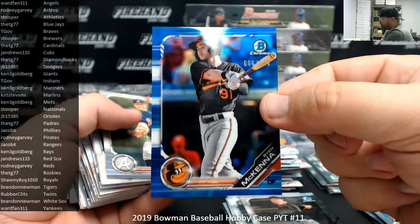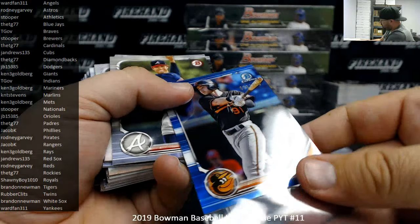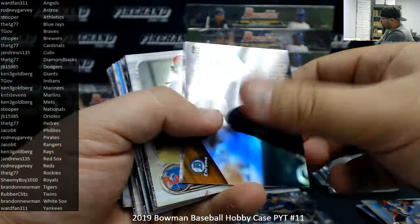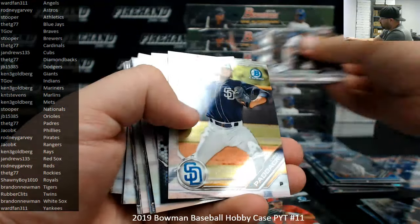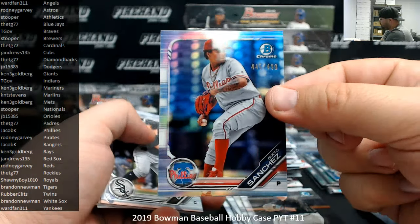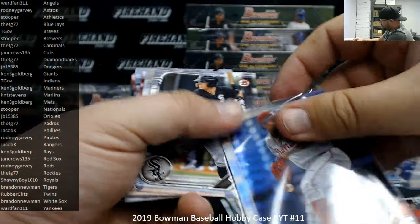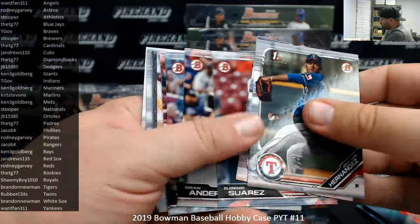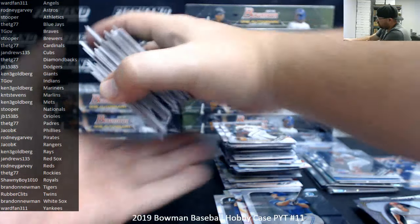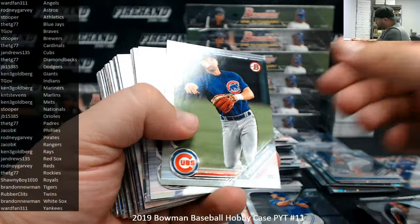Got a blue refractor to 150, Ryan McKenna, Orioles, going to JB, 15-385. Got a refractor to $4.99, Sixto Sanchez for the Phillies. Phillies going to Jacob K. Got a purple paper to $2.50, Corey Ray, Brewers.